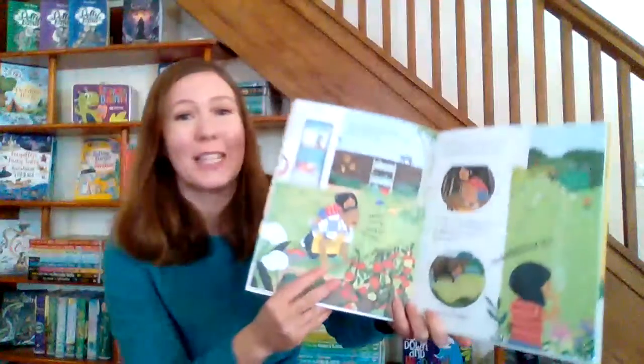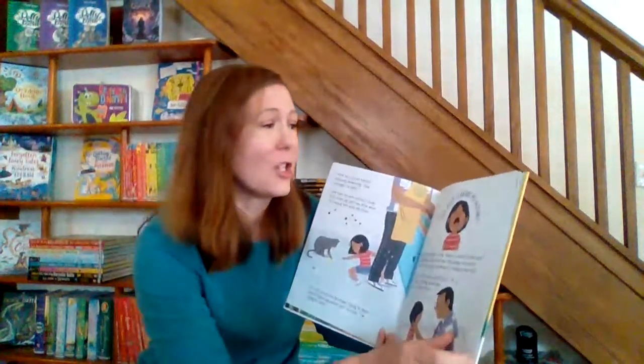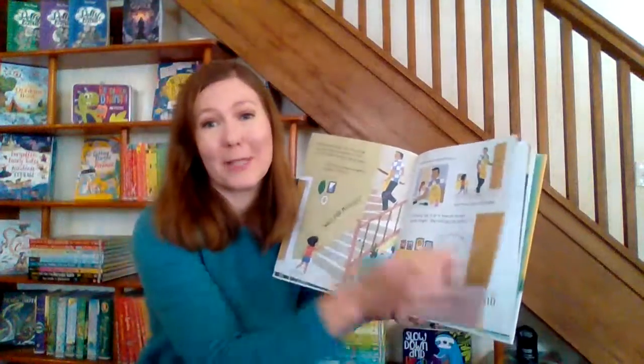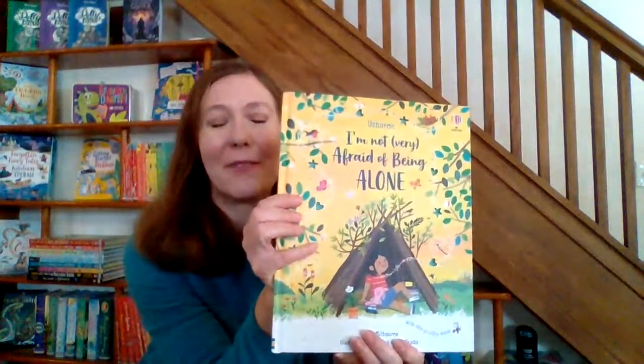He went upstairs the other day by himself and said, "Can you sing to me while I'm upstairs?" And I said, "Sure," and I'm sure it was a terrible singing voice as I almost yelled up the stairs, but he was able to go up there by himself, which is what happens in the story. So anyway, great book, definitely one to check out.